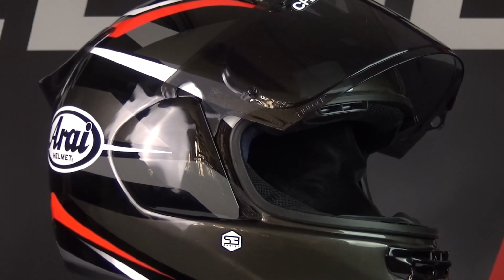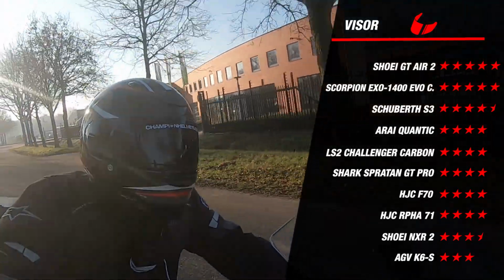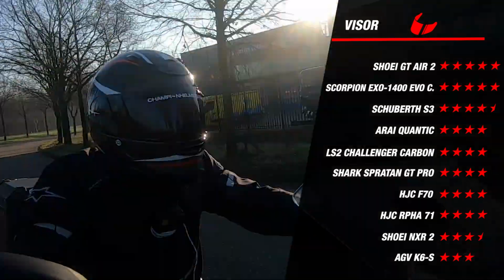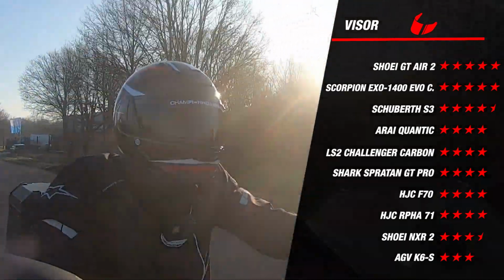The latch system ensures that the visor won't open accidentally. And if we add everything up, we see that the Quantic earns 4 stars for the visor. If we compare this to the other helmets, we see that it is in the middle of the list. The EXO 1400, GT-R2 and Schuberth S3 earned more stars thanks to a better visor mechanism or an extra dark smoke visor that is included in the box.